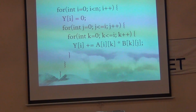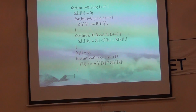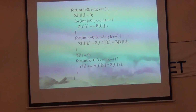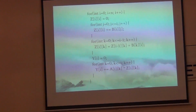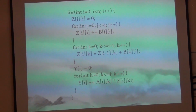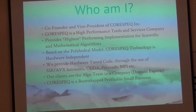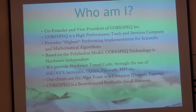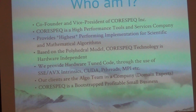The way we think is we actually break down the mathematics behind this, and we introduce some other variables, and we write it in a more complicated way, but that's order n squared. So using linear algebra, we analyze computations, and then we use the same techniques to optimize it on big machines. The technology is hardware independent, but the solution has to be hardware tuned. So then we provide vectorization, CUDA solutions, Hadoop-based solutions, and provide that software.